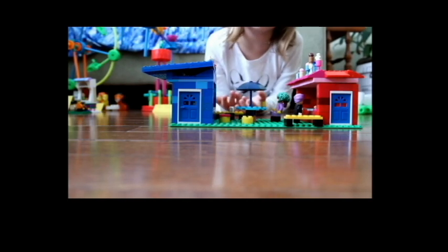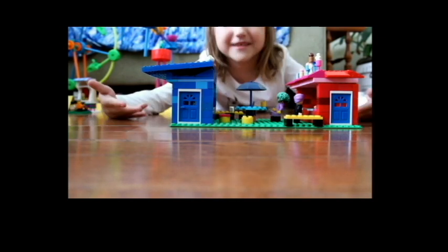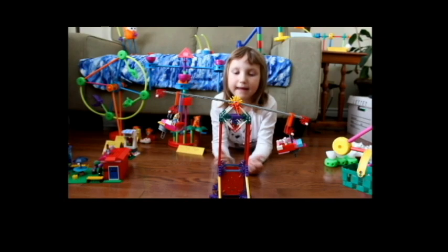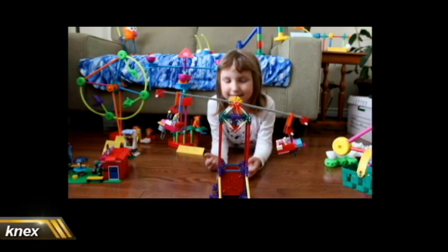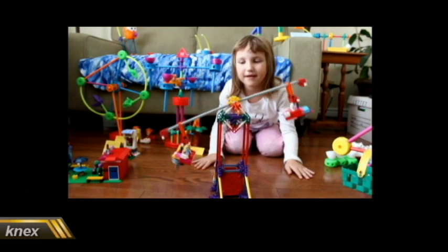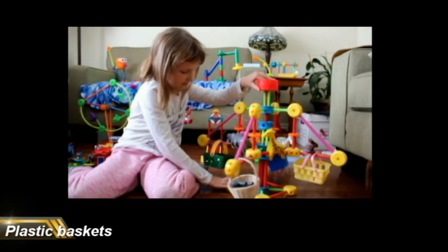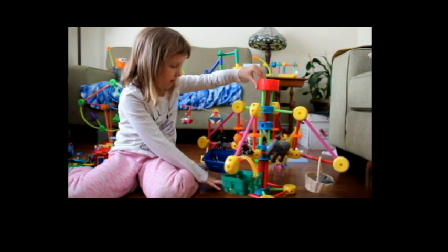If you ever get hungry at the amusement park, just go to the food court. It's right here. Here's the Owl's Nest. Can go up, down, safari merry-go-round, and round and round and round.